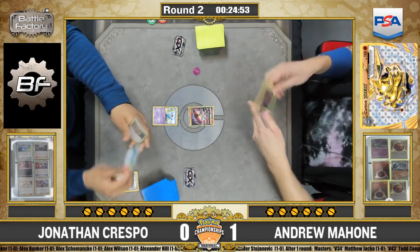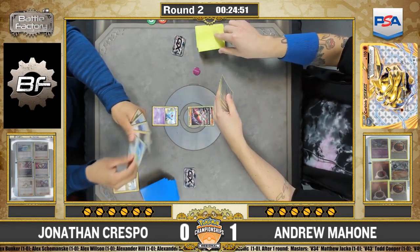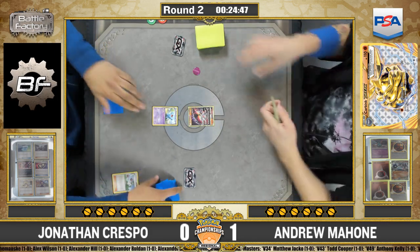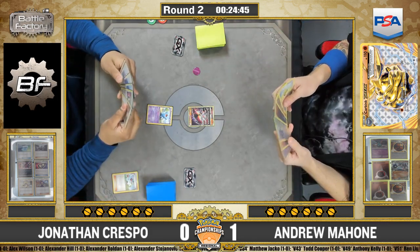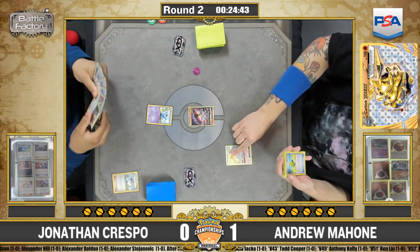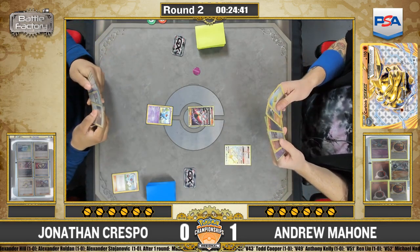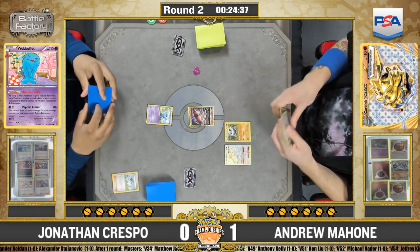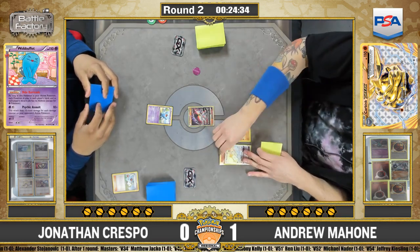Yeah. Now, I do think Mahone still can win this game if he just goes and gets this Carbink out and does what he needs to do with the Carbink, because the Carbink powering up multiple attacks is just so strong. And would you see a second Buzzwole coming down and probably the Carbink here? Yeah. He's got both of them in his hand. We might even see this Max Elixir hit the board.